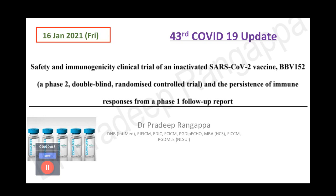As I had mentioned last time, we had spoken about Covishield in the 41st update. Today I'll be talking about Covaxin. India will be launching this Covaxin on 16th of Jan 2020. So, I'm sure everyone would wish to know as to how this vaccine would work. I'm sure you would have heard a lot about this vaccine.